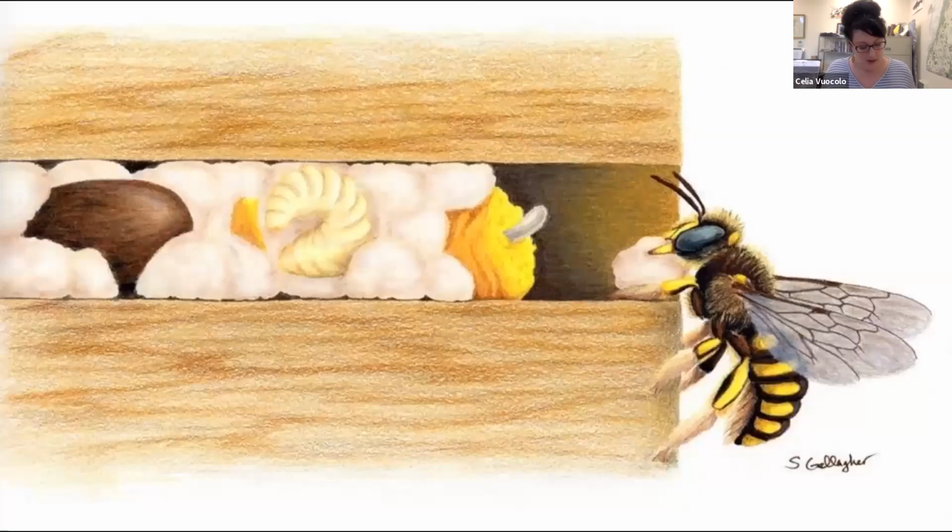nesting. What this looks like is what we have illustrated here. My friend Samantha Gallagher, who is an artist and entomologist, created this image of a mason bee nesting. So mason bees carry mud instead of leaves, hence the name, to wall off each individual egg cell.